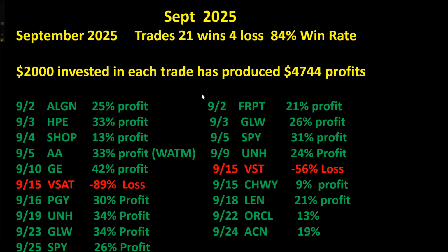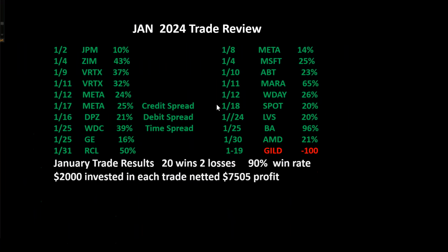I didn't go through every single one. These are most of the trades, but I don't go through every single month because it's too much. It's going to be the same thing over and over again. We do have losing months from time to time. We had one last September, a year ago September. Okay, so this was January. I'm going to skip through these. These are way back to 2024. I just have them in here.